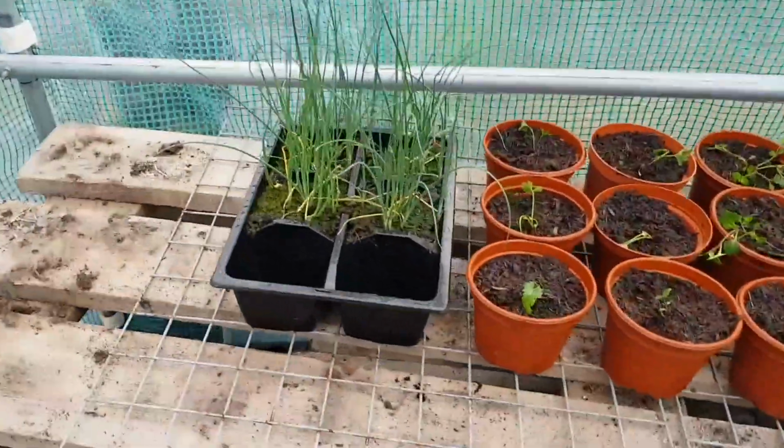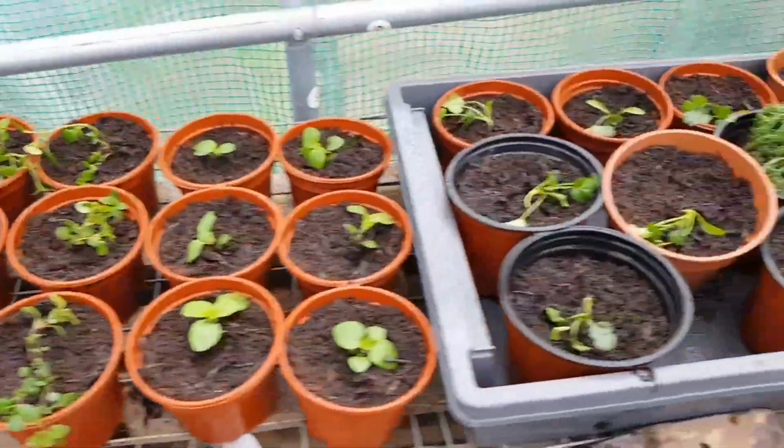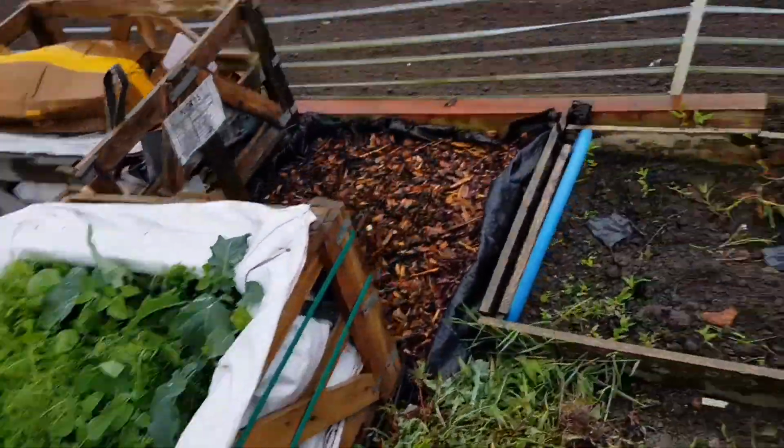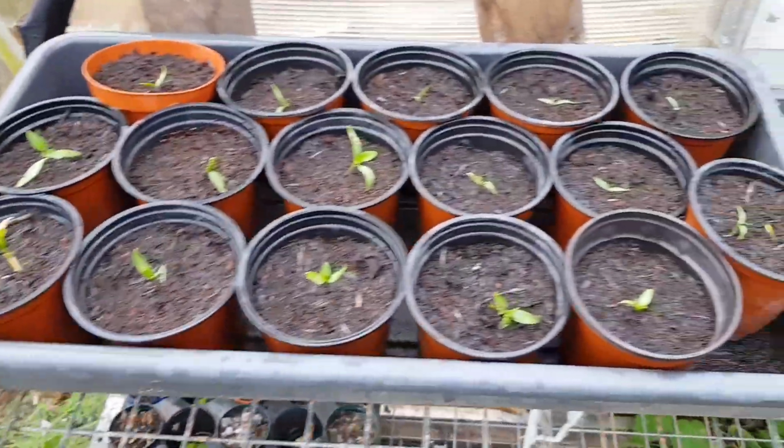Right, so I haven't bothered with the leeks there, staying there for now. All my herbs have been repotted. Again, there's my peas have been sown. That I'll tackle another day. As well as in here, I'll get this cleaned up another day. So all my peppers have been repotted as well.